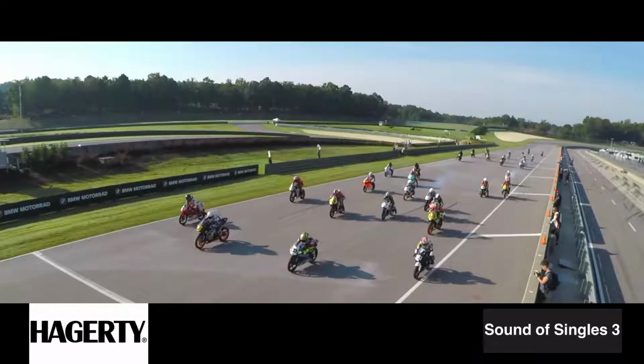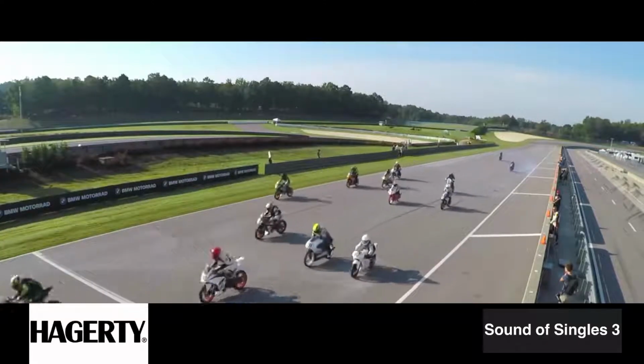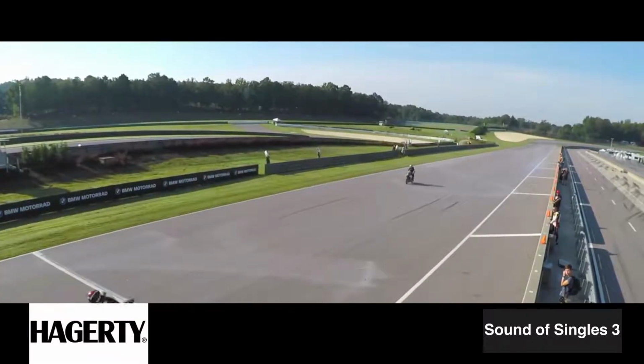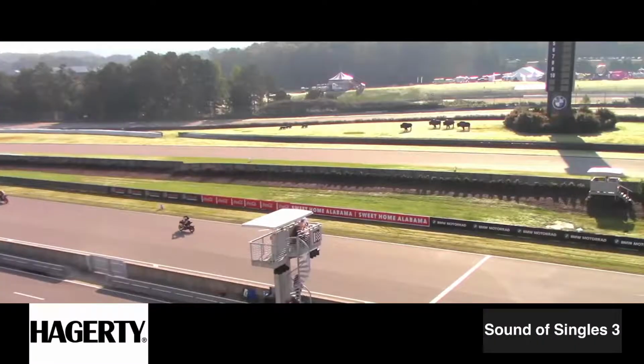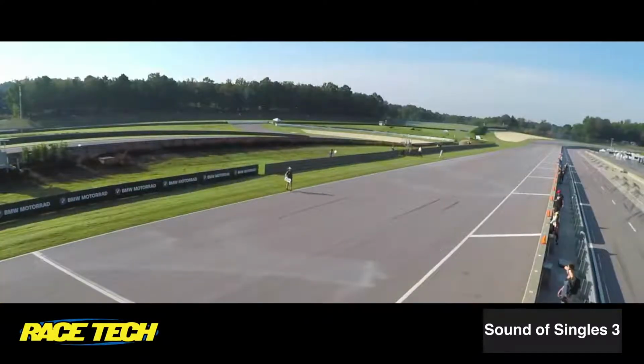Gridded up, the green flag waves, and it looks like the first wave takes off. And actually, it's a single wave through start. That's what I had seen up there. They had 2 waves put on the grid, but it did not turn out to be a 2-wave start as 41 bikes thunder down the front straightaway, down into turn number 1, over into turn number 2.